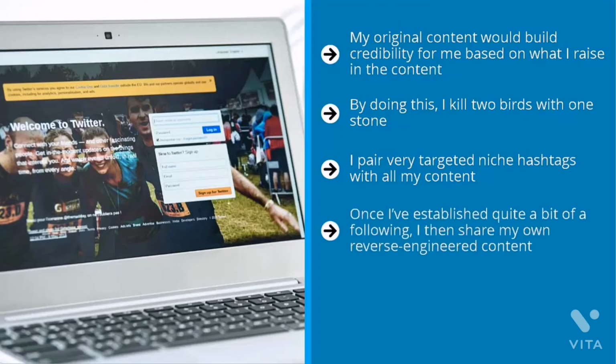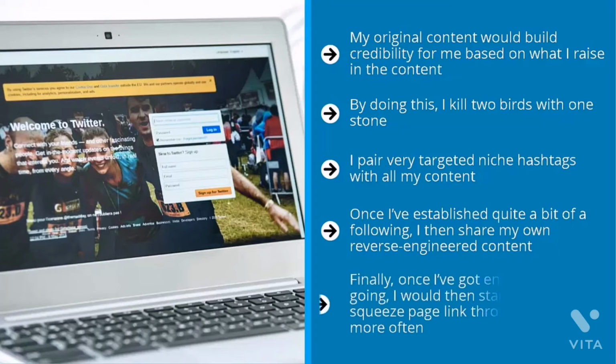Once I've established quite a bit of a following, I then share my own reverse-engineered content. This builds even more credibility, and this can also lead to my website getting backlinks from bloggers who are monitoring my niche. Finally, once I've got enough flow going, I would then start rotating my squeeze page link through my tweets more often. Instead of showing my squeeze page tweets once every 2 days or once a week, I can start showing it every few hours.